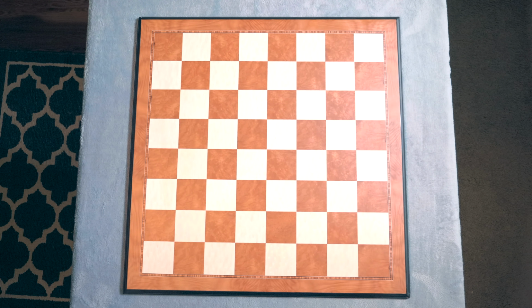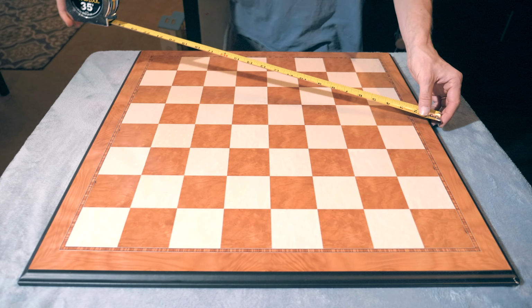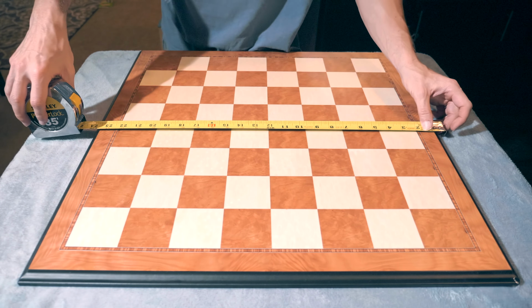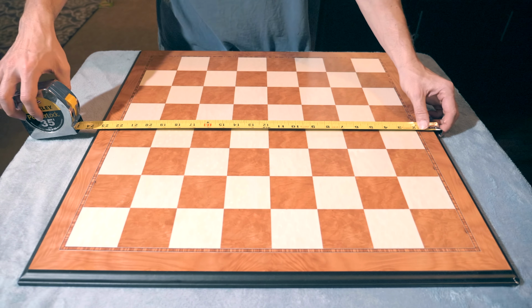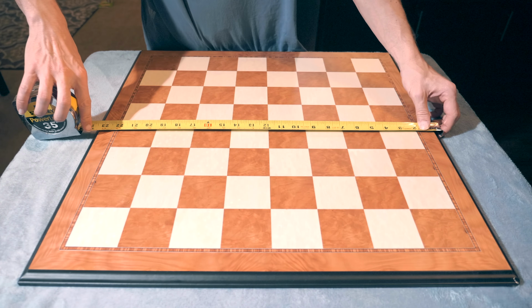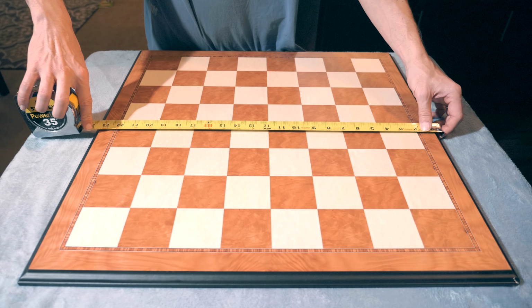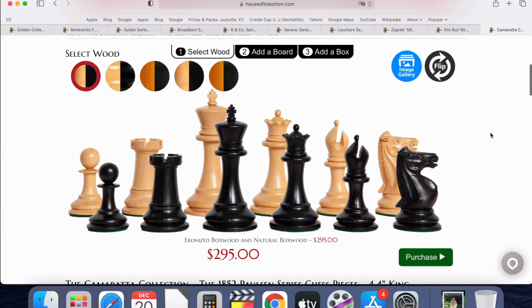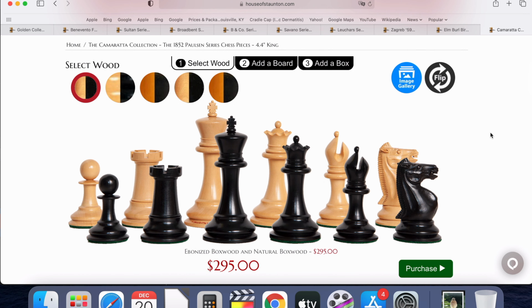So my particular board was about $180 or so. That's significantly lower than what you would pay for new, but I ended up getting it used. It measures 23.75 inches across, and the squares are 2.5. I really wanted to get this particular board because at that same time I was looking for pieces, and I found this particular nice set. It was on sale for Christmas last year. It was the 1852 Paulson Series chess set, the Camerata collection.